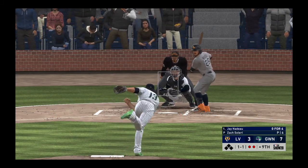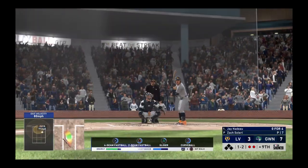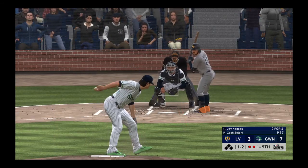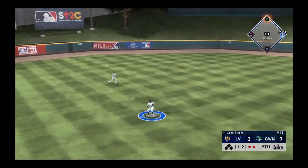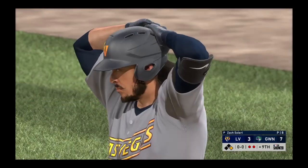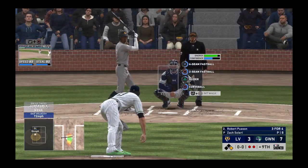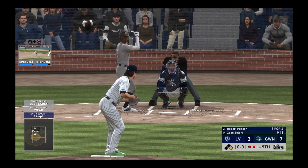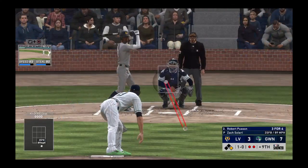The 1-1 pitch. Hit down the third baseline, but this will get foul. It's a ball and 2 strikes. And a fly ball. And this should do it. In there, a base hit. The batter, number 20, shortstop, Robert Poisson. So now to the plate, Robert Poisson, as he will look at a first pitch fastball for ball 1.